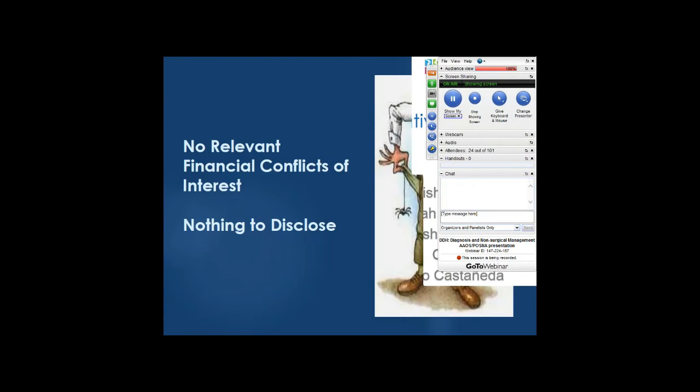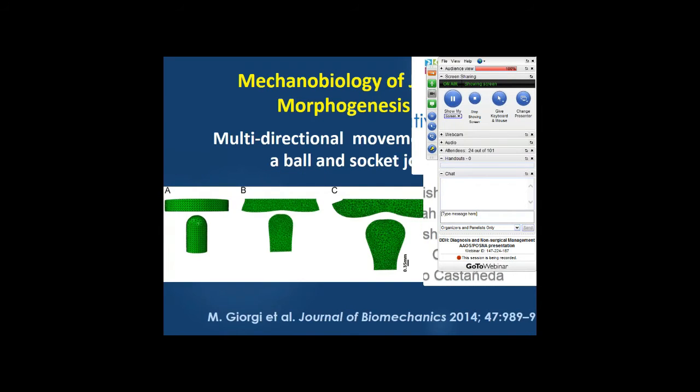I have no relevant financial conflicts of interest, nothing to disclose. This study of mechanobiology of hip joint morphogenesis was performed at the Royal College of London, and one of the principal investigators is now at a local university, so we've had some great interactions on this.